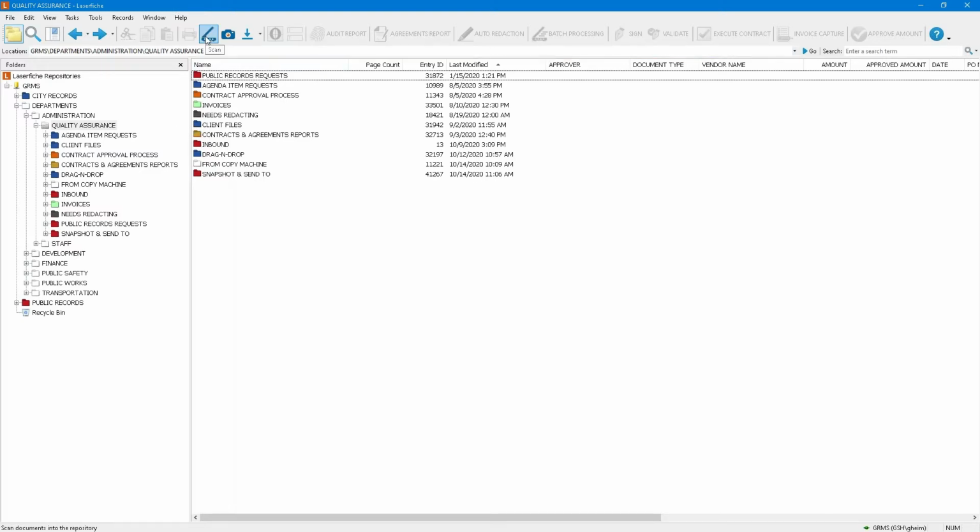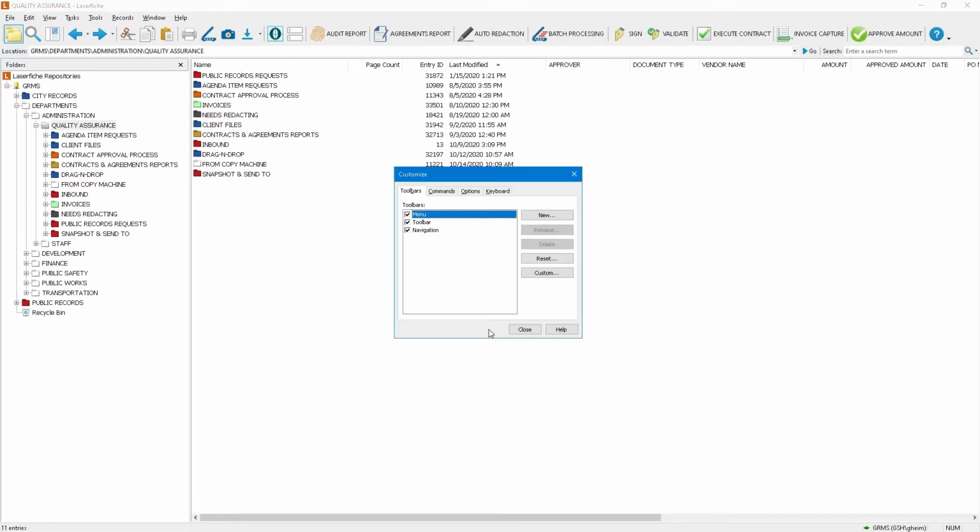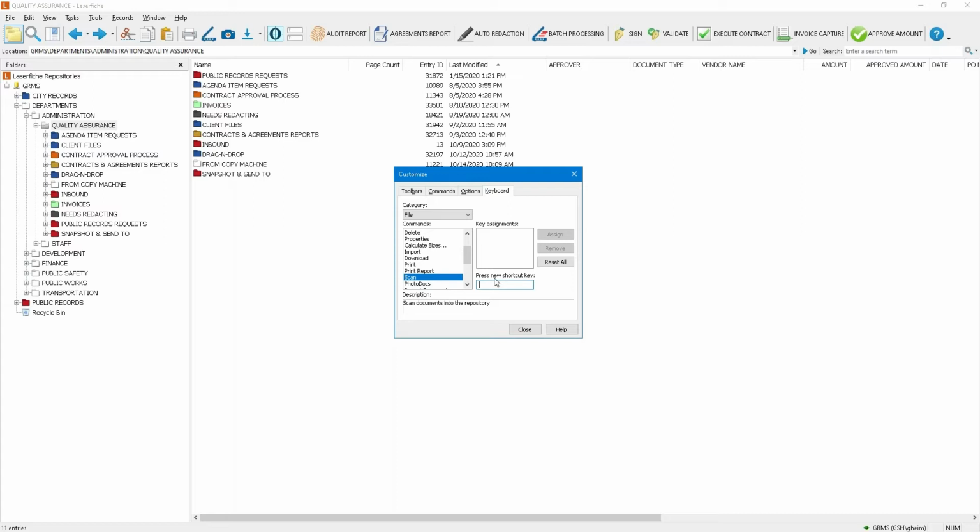But here's one. So we've got this scan button here. Now, it doesn't have a quick key, but let me show you a quick tip and trick. If we right-click on that icon and I go to Customize, right? Over here, there's a tab called Keyboard, and it will allow me, let me find the scan. There it is. It will allow me to create my own quick key. So let me think. Scan. I'm going to do Control, Shift, and S, and assign that to the scan button.